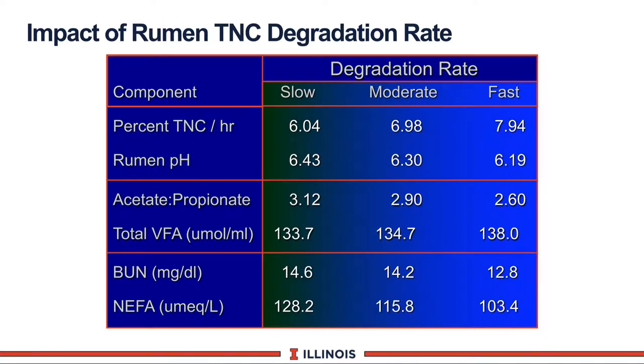Now, this slide has some answers for you and I. First of all, it determines the rate of passage. 6% per hour on the slow versus nearly 8% per hour on the fast. That is a big difference when you look at feeding dairy cows. Rumen pH, yes, as you would anticipate, slightly lower on the fast-fed cows, but very safe at 6.2. The acetate to propionate, exactly what we'd expect to see, and that is that we see a little bit of a shift going on here with a little higher proportion of propionate versus acetate.